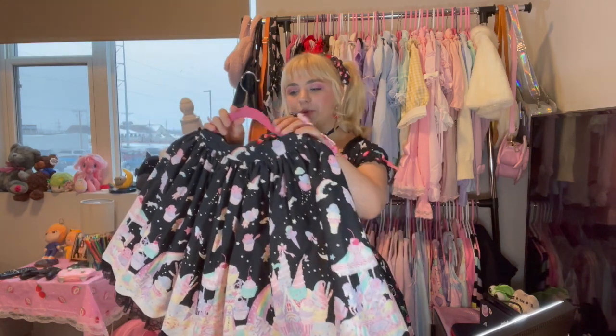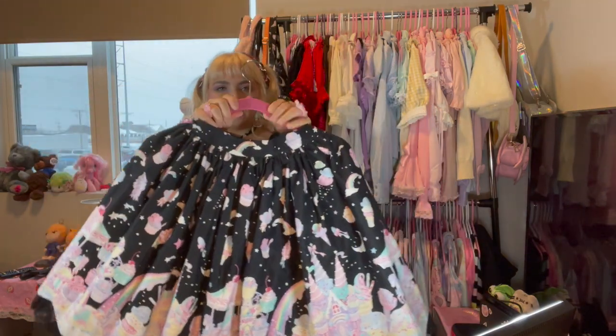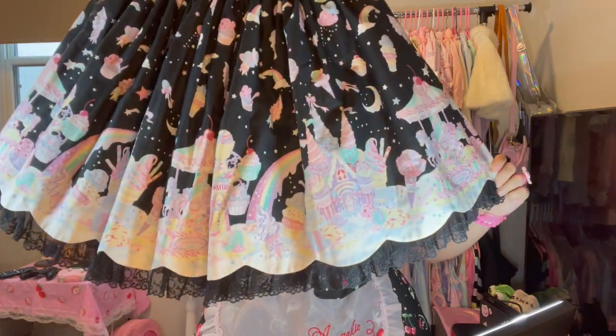I want it in yellow one day. Probably the same release, the scalloped JSK, because I love the way it looks. And this is one of the prints that really turned me on to black colorways of sweet prints. So this is Milky Planet.